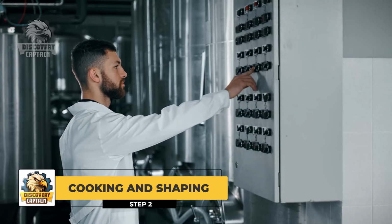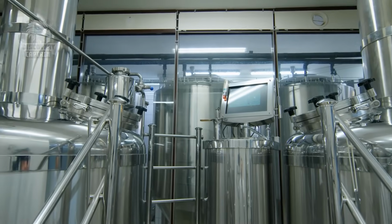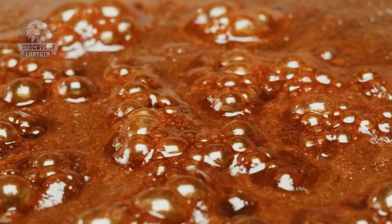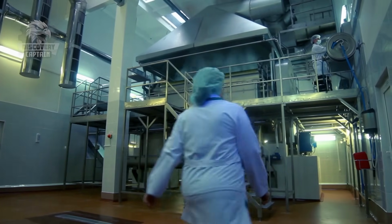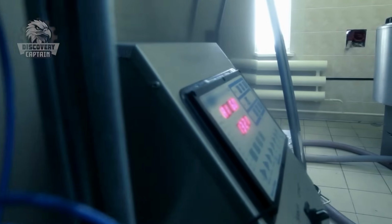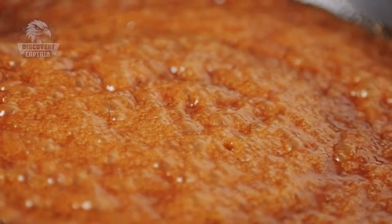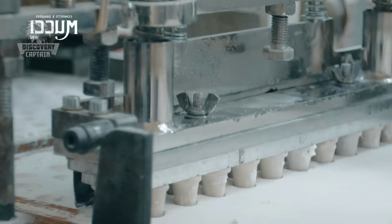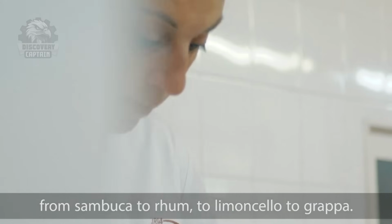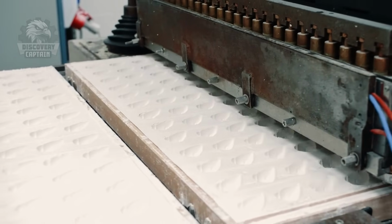Can you imagine how many candy centers are formed every single day to make Skittles? Once mixed, the ingredients are heated in industrial-sized kettles, each capable of holding 5,000 pounds of candy mixture. The resulting syrup is cooled and then poured into molds to shape each Skittles chewy center. The Yorkville factory alone shapes millions of these centers each day, producing about 70 billion Skittles annually.